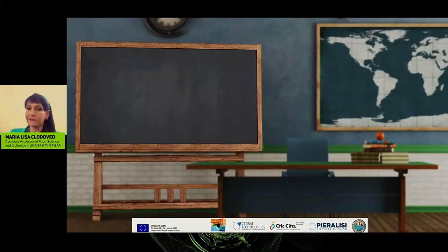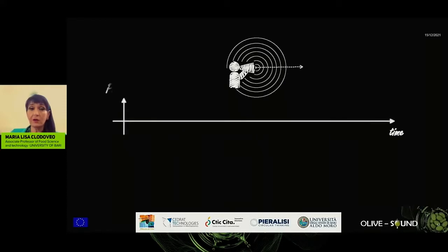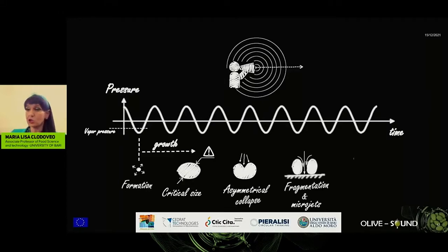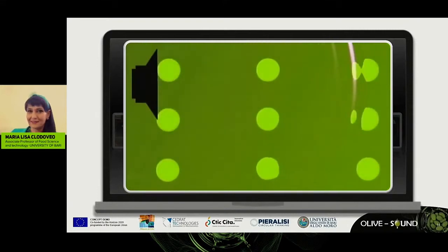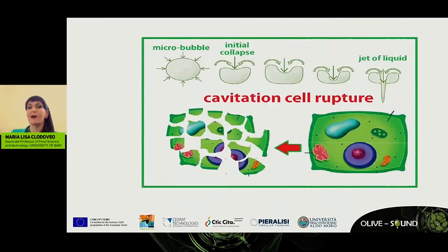Ultrasounds are sound waves with frequencies higher than the upper audible limit of human hearing. Thanks to ultrasounds, we can have cavitation. Cavitation is a physical phenomenon consisting of the formation of vapor bubbles that, after their creation, can implode, producing strong shock waves. Now you can see the action of ultrasounds on olive fruit cells. If implosion occurs near the cell walls of crushed olive fruits, it generates liquid microjets that break the wall, freeing the cell contents, so extra virgin olive oil and polyphenols, in a few microseconds.